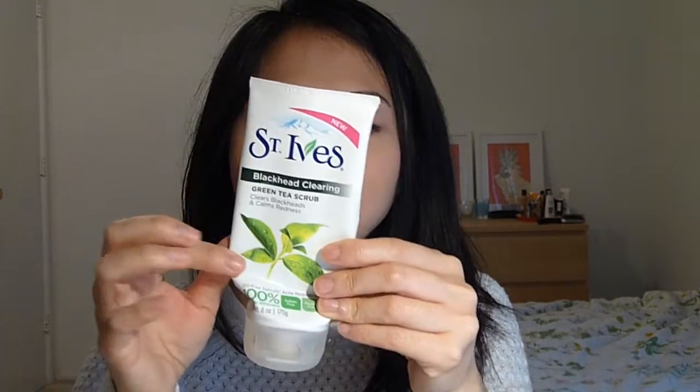This was, I think, on my Project Pan list for this year. It's the St. Ives Blackhead Clearing Green Tea Scrub. I had been wanting to try this for a really long time because I had been using the apricot one, which is made of natural apricot kernel seed bits that supposedly aren't good for your skin because they're not round or anything like that. This contains synthetic exfoliants, which I think it says hydrated silica.